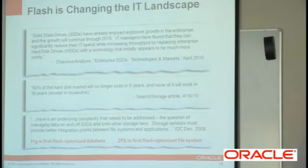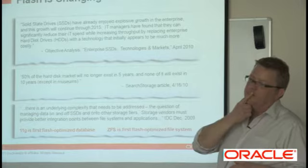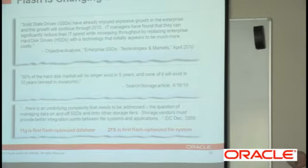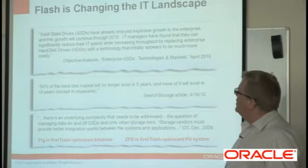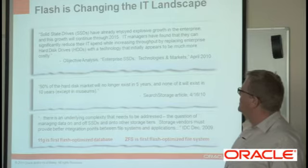So IT managers, sorry? Expensive as well compared to. It is an expensive solution at the moment, yeah. But obviously as economies of scale come in and the producers can leverage them, flash, in my opinion, will start to replace moving disks over the next, how many years? 15, 20 years. Disk becomes obsolete and becomes cheaper. Yeah. So as more people take up flash, the price will drop. You know, IT managers found they can significantly reduce their IT spend while increasing throughput by replacing enterprise hard drives, the old regular hard drives, with a technology that initially appears to be much, much more costly. Okay?